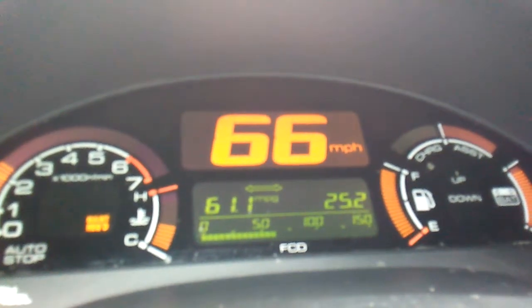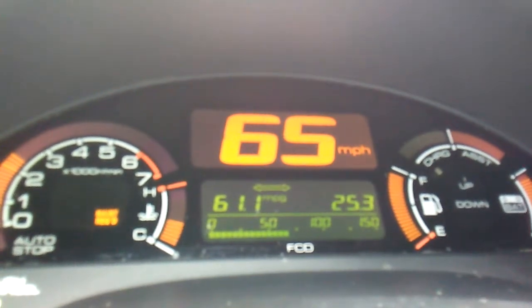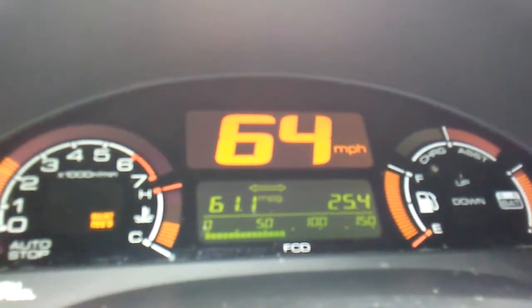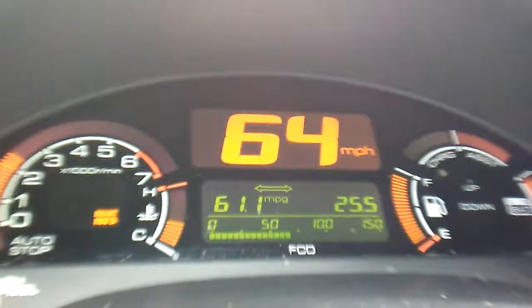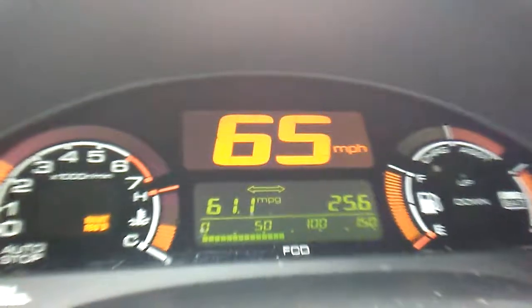Now this has been going uphill. As you can see, I've been kind of going less and less miles per hour as I've been going up this hill, and that's okay with me. If I had traffic behind me, it'd be a different story, but I don't. And guys, I apologize for the quality of the video here.